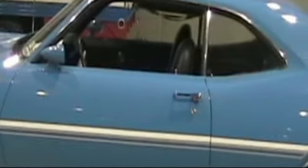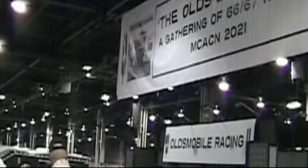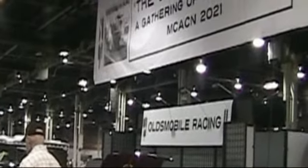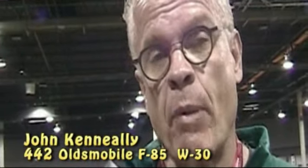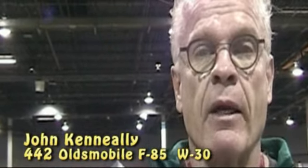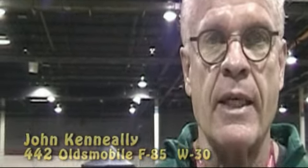Next we get to spot the Oldsmobile Syndicate Group 29 442 Oldsmobiles with the W30 package. And I had a chance to talk to one of the organizers of this group. Hi Dan, how are you? My name is John Keneally, and this year I was one of the partners who put together the Oldsmobile Syndicate 66-67 W30 Invitational display here at McCacken for 2021. We have 29 66 and 67 W30s attending.